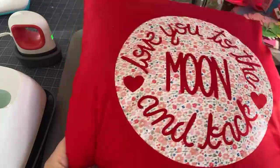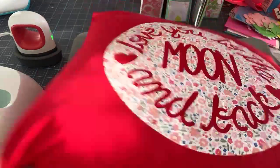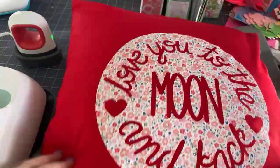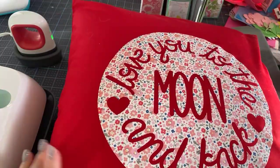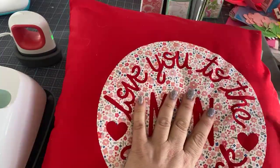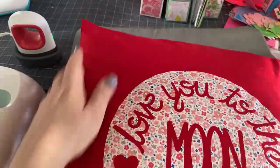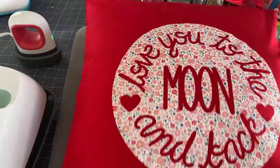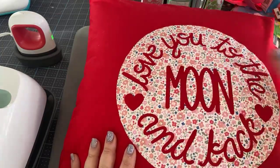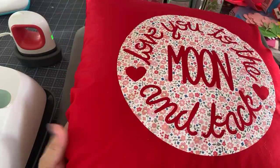Okay. So this size pillow is 18 by 18, I believe. Let me just double check. Yeah, it's 18 by 18 is the actual pillowcase, and I think the pillow is 18 by 18 as well. Bought it at Amazon, but yes, Joann's has them. Keep your eye out for a sale though with Joann's. They don't always have the best prices when they're retail. So this is a beautiful way to use some of your iron-on.